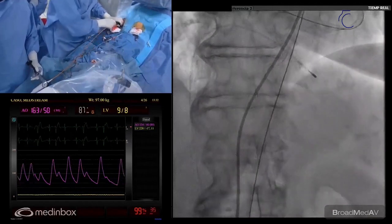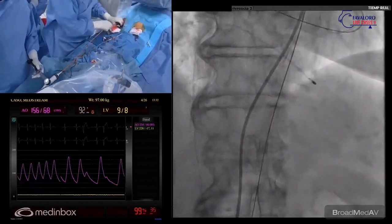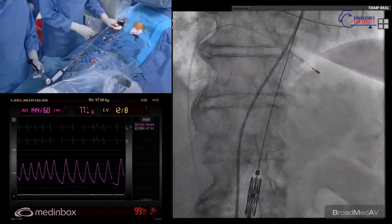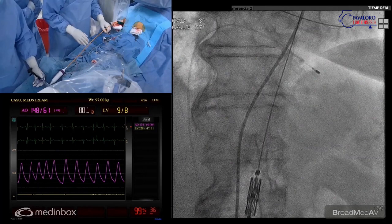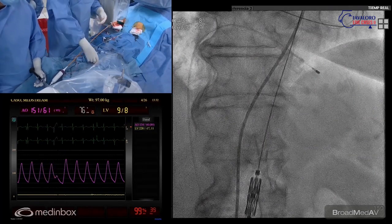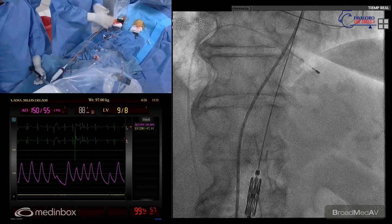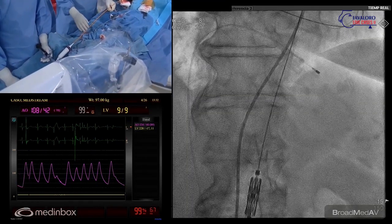So we can see both the sheath and the wire. As you see, this is a check that the valve is in the middle of the balloon, because you have the points that are very well distributed. So this is a good check, and now we know that we are fine.